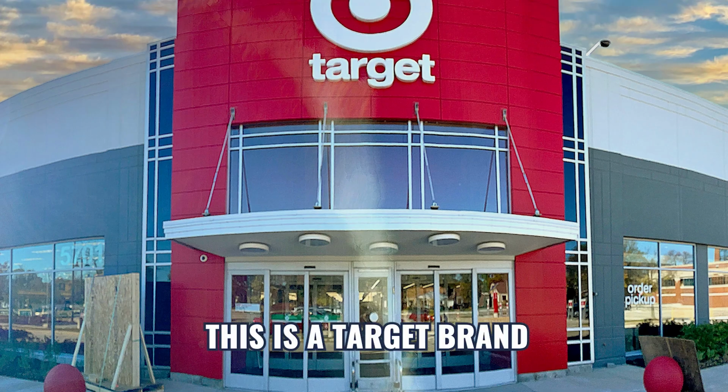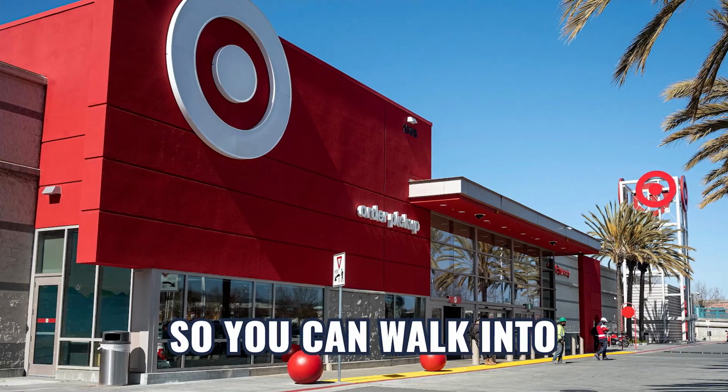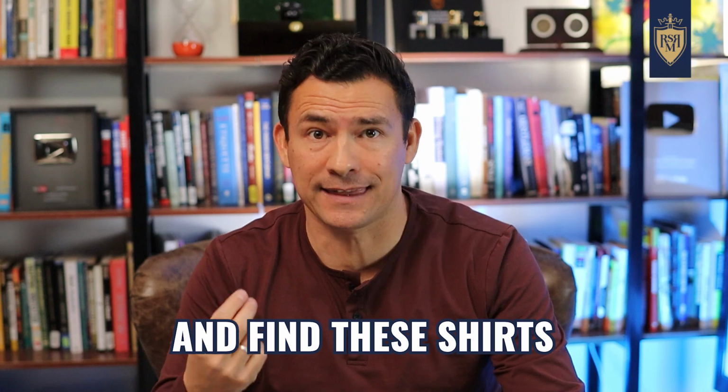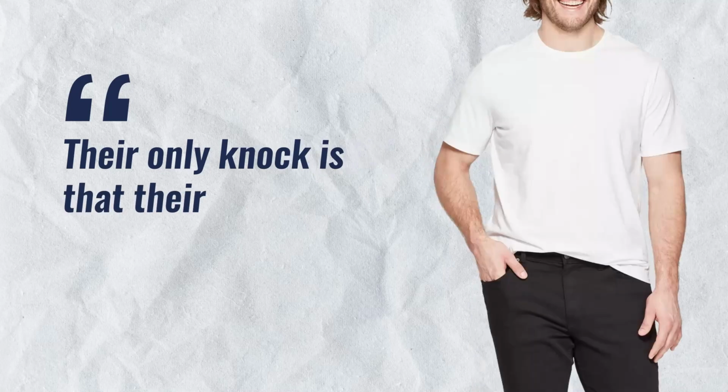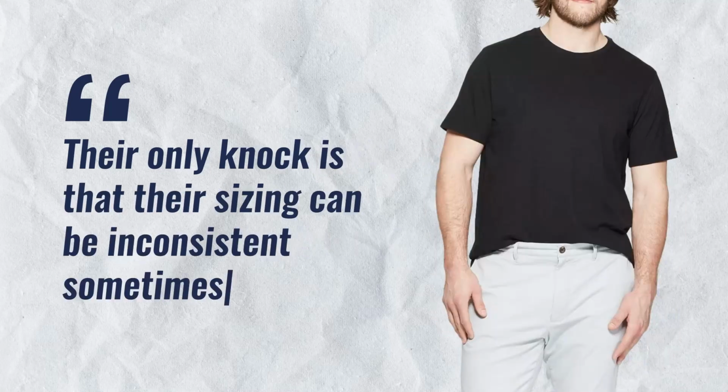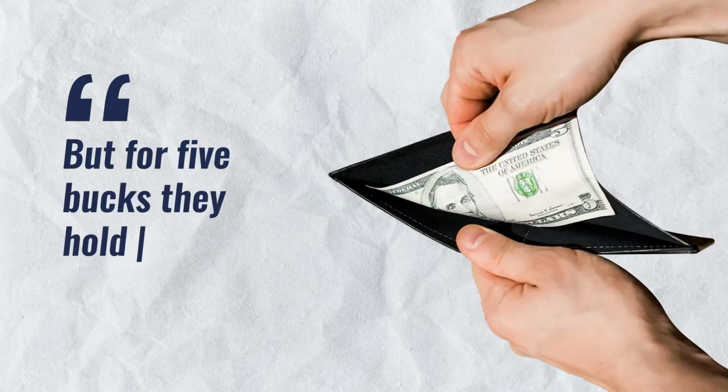If you're not in the know, this is a Target brand, so you can walk into your local Target and find these shirts. And what are people saying? Honestly, Goodfellow and Company make great t-shirts. Their only knock is that their sizing can be inconsistent sometimes, but for $5, they hold up well.